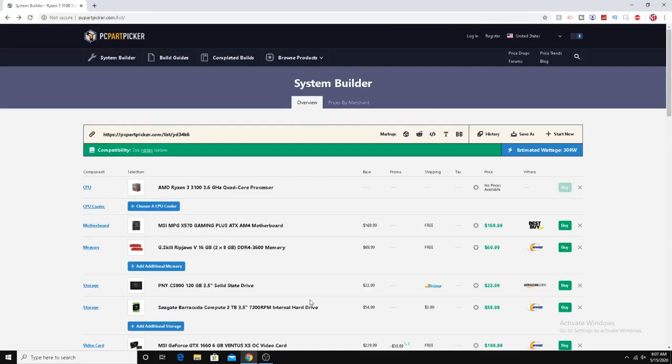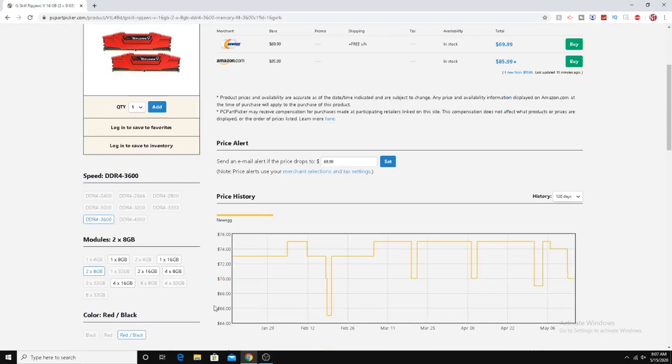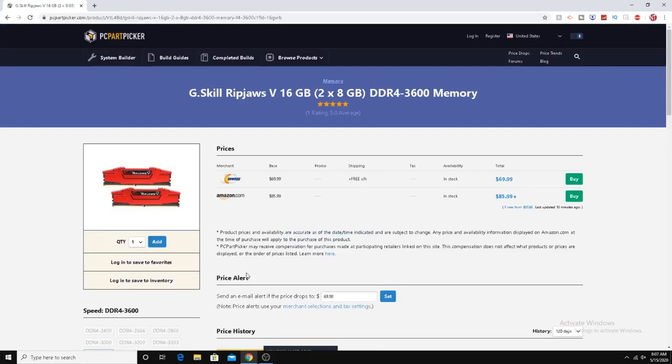And for the memory, I decided to go with this G.Skill Ripjaws V 16 gigabyte 2x8 DDR4 3600 megahertz kit, because it is $70 and it's red. It doesn't really matter what color it is. This is just a performance build, and the case I decided to go with doesn't have any side panel window, it just has a metal side panel, which means that no light can get in. It's also the fastest kit for around $70. It's really good, and it's pretty cheap.